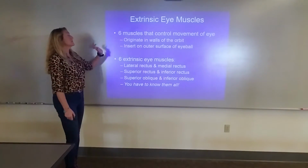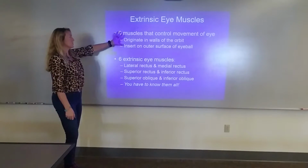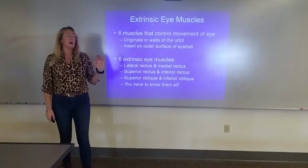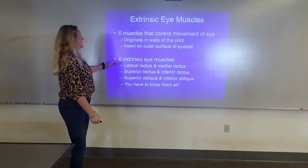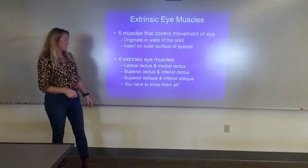All right, you've got 6 muscles that control movement of the eye. Again, very, very important. A lot of the cranial nerves that we talked about control those 6 extrinsic muscles that control eye movement. They originate in the walls of the orbit. They insert on the outer surface of the eyeball. So they attach right to the sclera, the white part of the eyeball. And those muscles are the lateral rectus, medial rectus, superior rectus, inferior rectus, superior oblique, and inferior oblique.